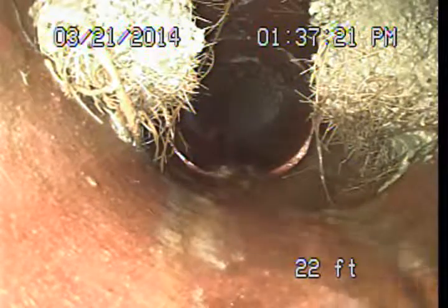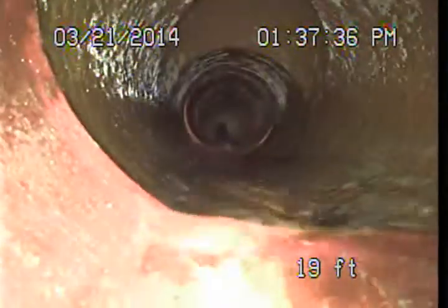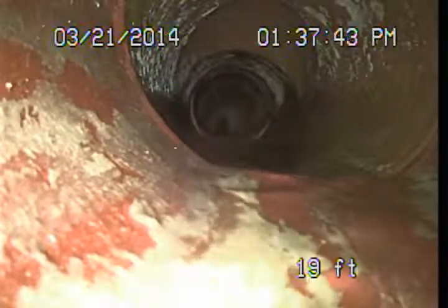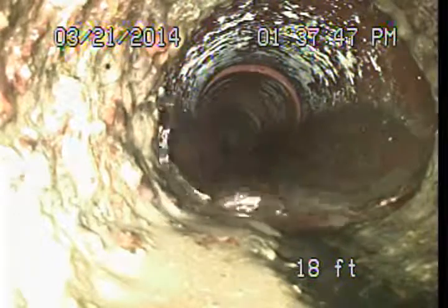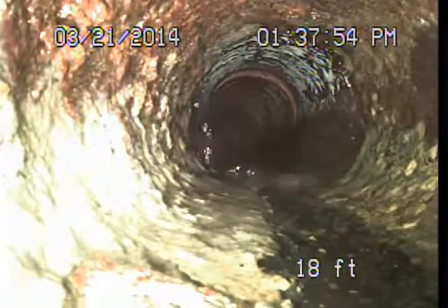The good news with most of this cracking that we're seeing is that there's not a lot of displacement happening. In other words, they're not shifted or offset. So this line may be a candidate for the rehabilitation mechanism I talked about, which would be a lining system. And right here you're seeing at the top of the pipe, the opening, that's our main sewer line cleanout. And as we pull back, we're getting into the main sewer line itself. It's a little unusual.